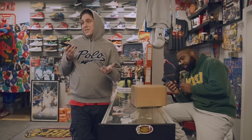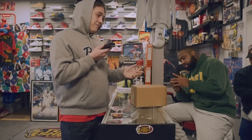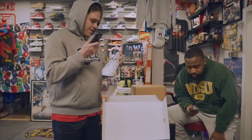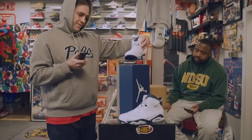I understand what you're telling me, that you're trying to like help us, but these situations are just tough for us because we do this every day for a living. So like, I don't know what you do for a living every single day, but I know that I'm not going to risk my reputation on the Midnight Navy 6 out of all sneakers. I get you, and here's what I'll tell you. Do what you want to do with this.